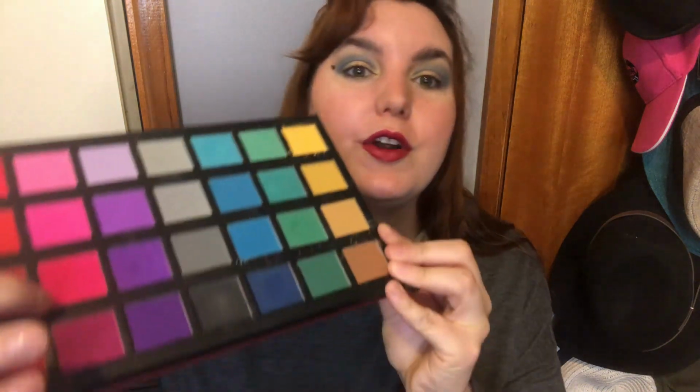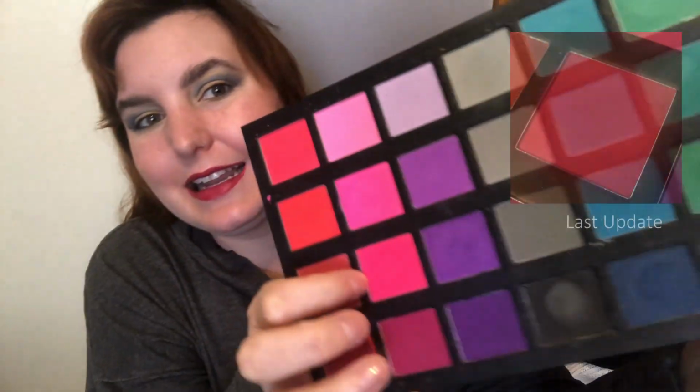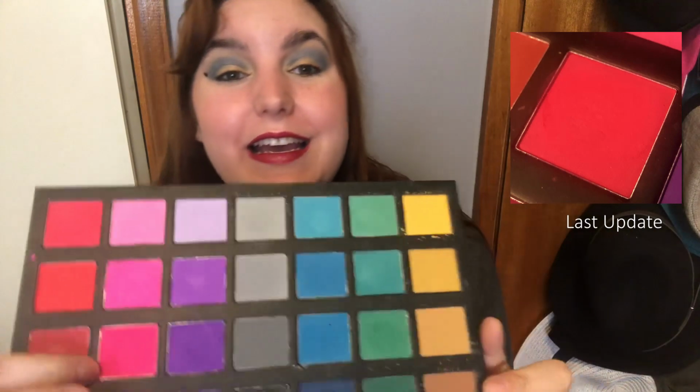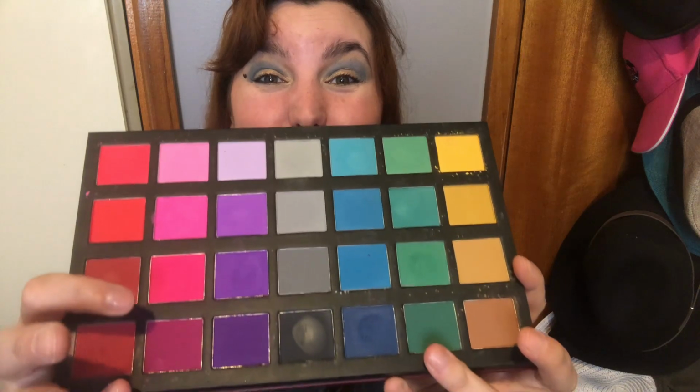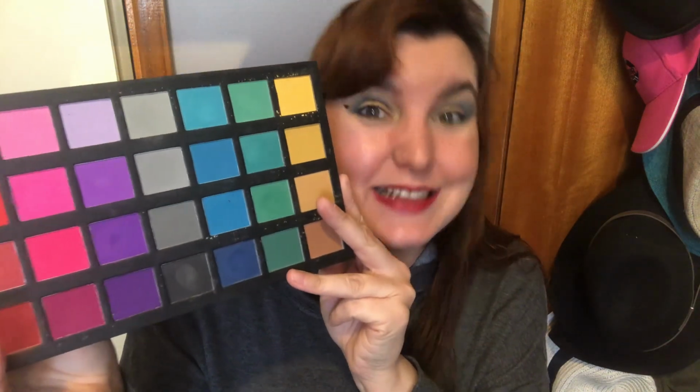Then we have the Alexy Stone Revolution palette. I think it's Instinct palette, sorry. And we have been working on this pink just here. And as you can see, it hardly even looks touched. You can hardly even tell that I've used it. But I have actually reached for it 11 times in the past month. So I've had quite a lot of use out of it, but unfortunately it still looks like it's hardly touched. So to be honest, I do think that this will be a palette where I hit the 30 uses goal and then roll it out.